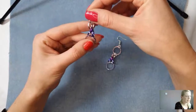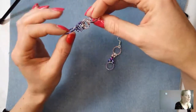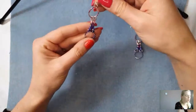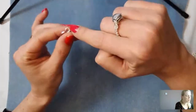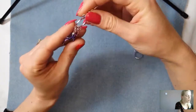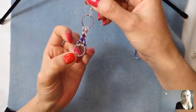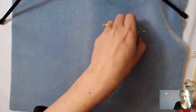I think this is a Celtic helm design. I've just used a little section of that. You might need different size jump rings if you want them to sit together more flush. But what I love about the earrings with these is depending on if you add the jump ring or if you add them directly onto the earring hook, they'll either sit sideways or front ways. So there's various different things that you can do.